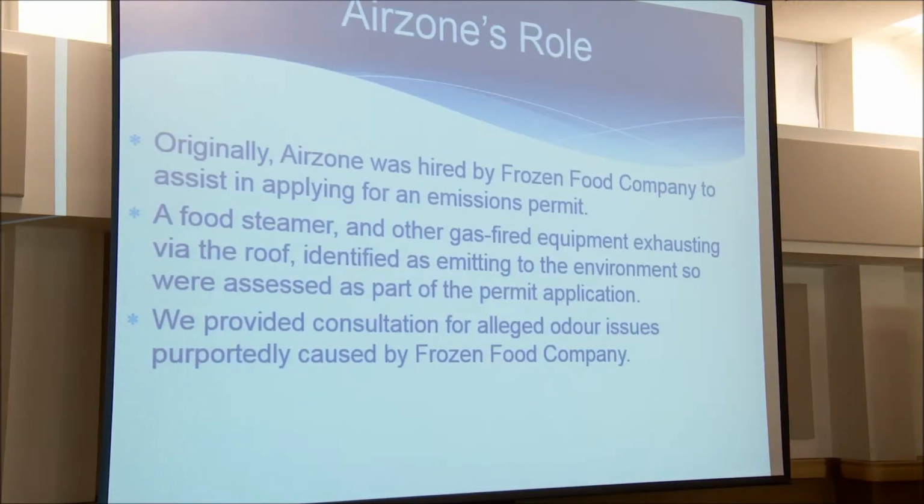So AirZone's role. Originally, AirZone was hired by the frozen food company to assist in applying for the emissions permit for the MOECC. The MOE had identified the food steamer and other gas-fired equipment that exhausted from the roof. They identified that as emitting to the environment, so therefore it required a permit application. Because of the severity of the complaints, we were also asked to provide consultation for these alleged odor issues that were purportedly caused by the frozen food company.